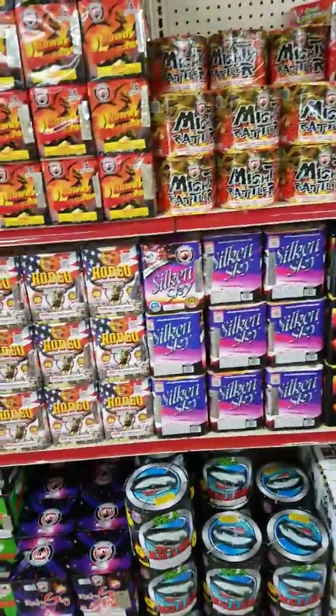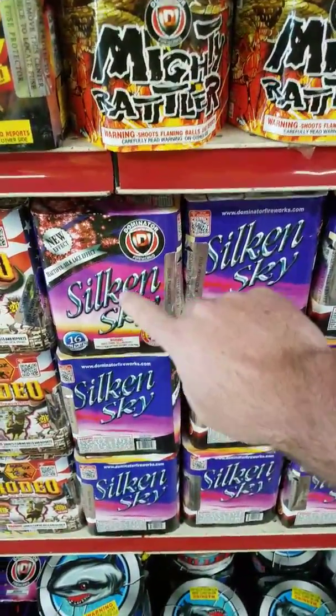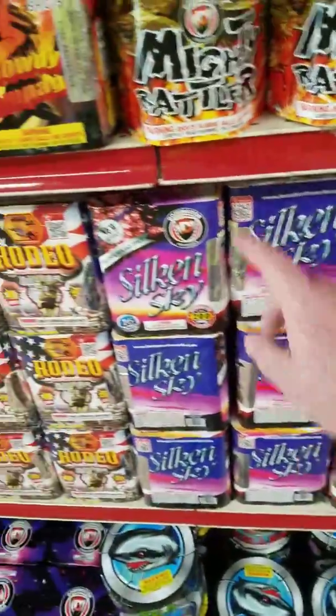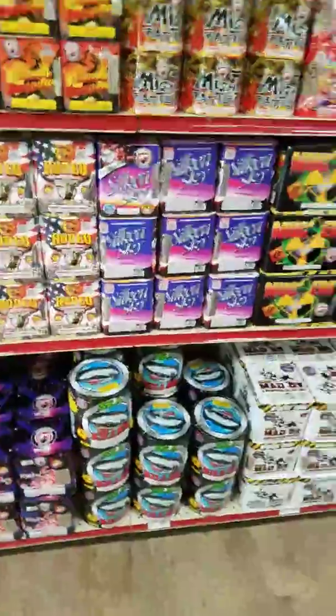Some great cakes though. Here's the new effect. Beautiful silk lacy effect coming out this year. Silk and Sky. They are in stock, ready to be shot. Great looking effect. Look it up. It's great.